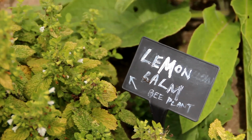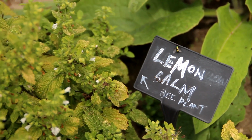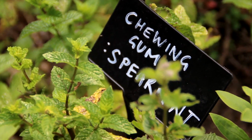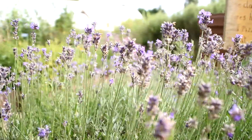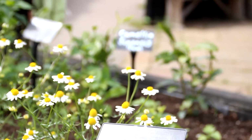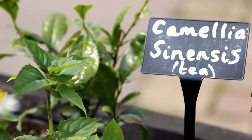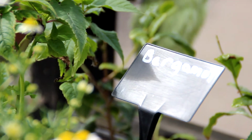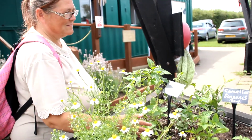This is our wonderful herb spiral. Lots of wonderful herbs, many of which you can make a lovely, refreshing herbal tea. Very good just to grab these when you want to make tea. These have grown in the last few days. Yeah, that's a flower. Amazing, aren't they?